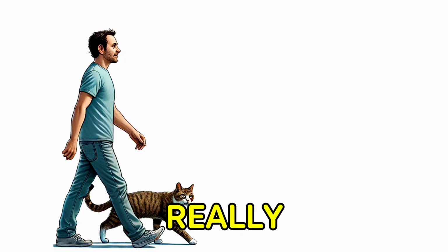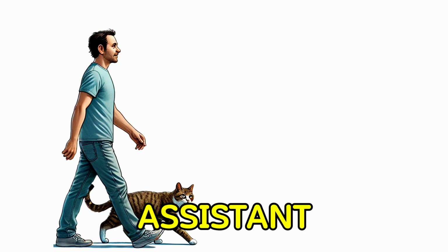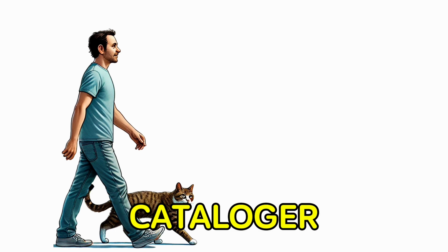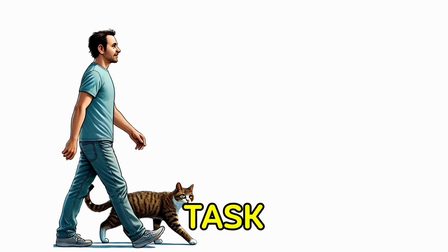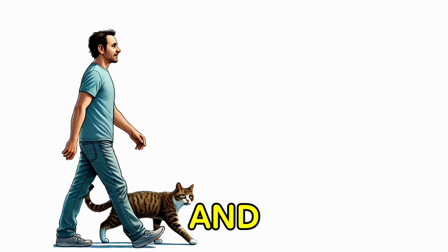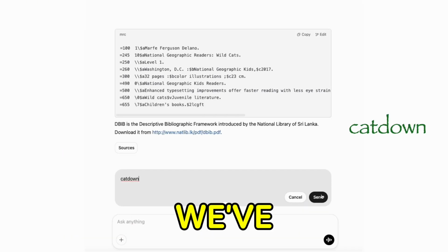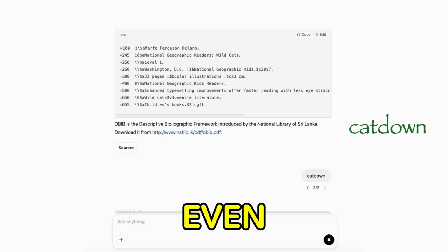What does this really mean? At its current stage, AI can serve as an assistant to catalogers, but it cannot fully replace a professional cataloger. Cataloging is a highly specialized task that requires technical expertise, skills, and contextual decision making, areas where AI applications may still have limitations. We've also created a simple command to make this task even easier.